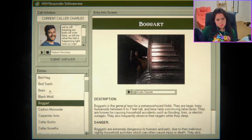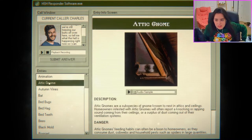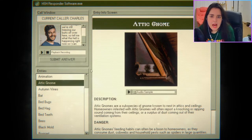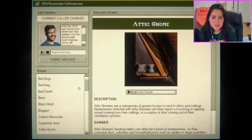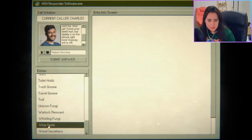Flooding, no. Black mold, bees, bed teeth, autumn vines, attic gnome. I actually don't know. Oh, wait, hold on. I have no idea. We're still freezing our butts off. So they're cold. Shut up, I know your teeth hurt. Following the instructions. Oh, wait a minute. I'm actually stumped. What's causing them to be so cold?